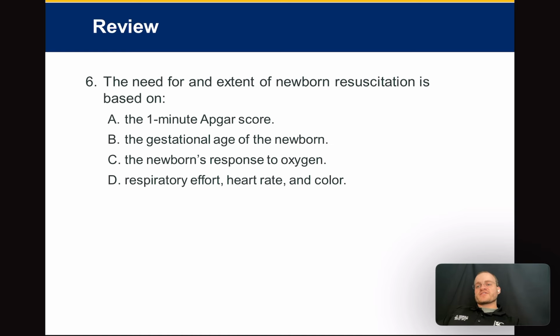All right, the need for an extent of newborn resuscitation is based on. Oh gosh, this is a tricky one. The 1 minute Apgar score is helpful, and we could use that, but what about 10 minutes down the road? Do we just not resuscitate them? So we don't only use the 1 minute Apgar score. We definitely would use the respiratory effort, heart rate, and color.